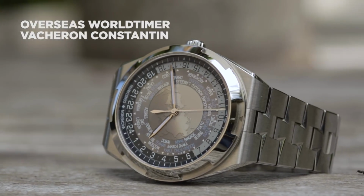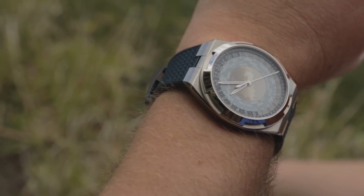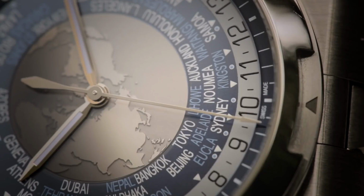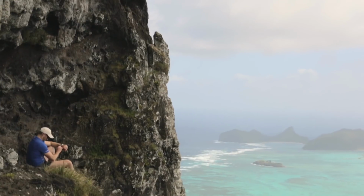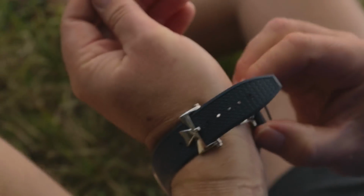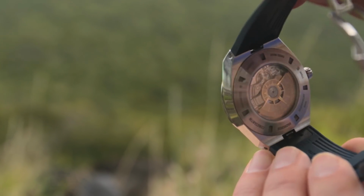What better place to test the Vacheron Constantin Overseas World Time than in one of the tiny slivers of time zone represented on the dial. We are on Lord Howe Island, represented here on the dial at 6, and we're high atop Lord Howe Mountain. Things are just as beautiful on the other side of the dial. We have the Maltese cross there on the clasp, solid gold 22 carat rotor there.